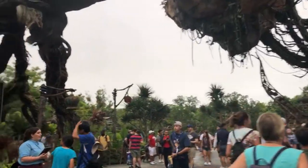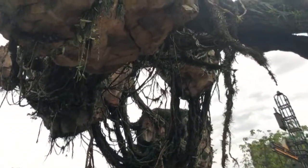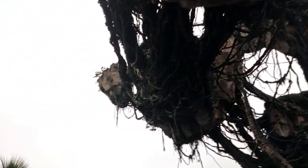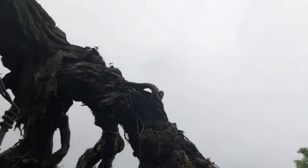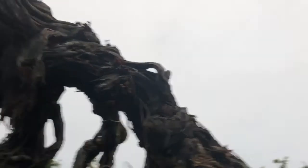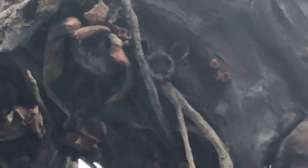It's up on the underside over here. I'll look at it and see if you can see it. Can you see it? Oh, yeah, right there. You see it right there? Yeah, there's a vine coming down from the left. Can you guys see it? That is the hidden Mickey at Pandora.